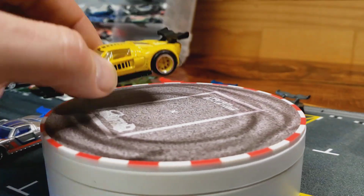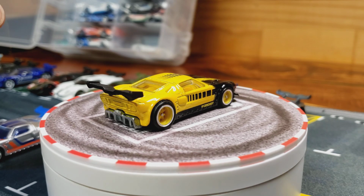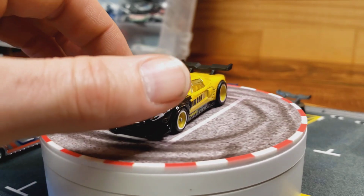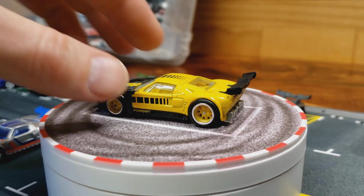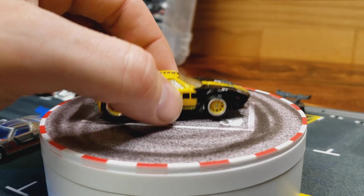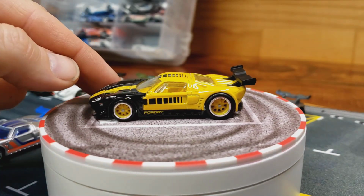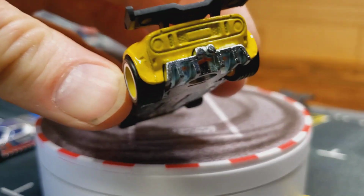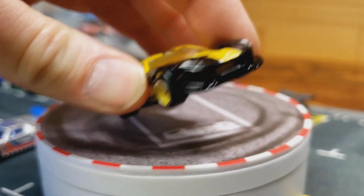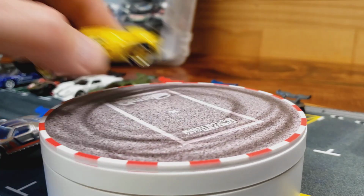Then 2013, there was this Boulevard, which was the first time that we see this in rubber tires, Real Riders with a metal base. This thing is heavy. When you go from a mainline release to one of these premium releases, you can really feel the weight. I say premium release, but look, it doesn't have any tampos on the back. Can't tell if it has tampos on the front, but no taillight tampos for sure. So not quite premium, what we would call premium.